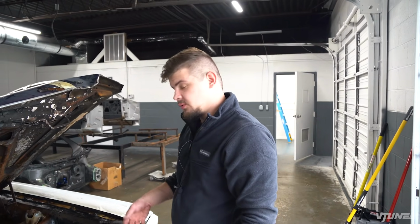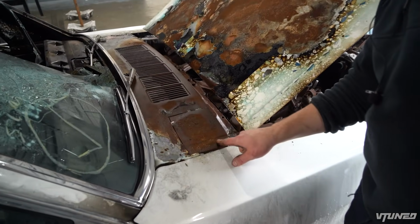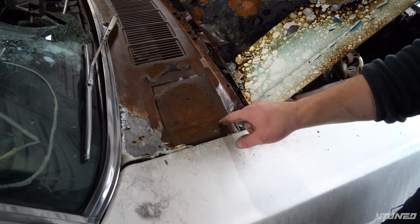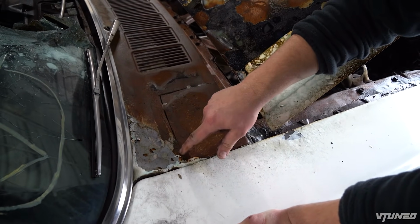So that's going to be a pretty simple job over here. Now let's just keep moving on with the Mustang. I did actually notice this one little spot on the car that looks like it was butchered together. This is the cowl section. I'm guessing they replaced just this piece right here and they just tack welded it.